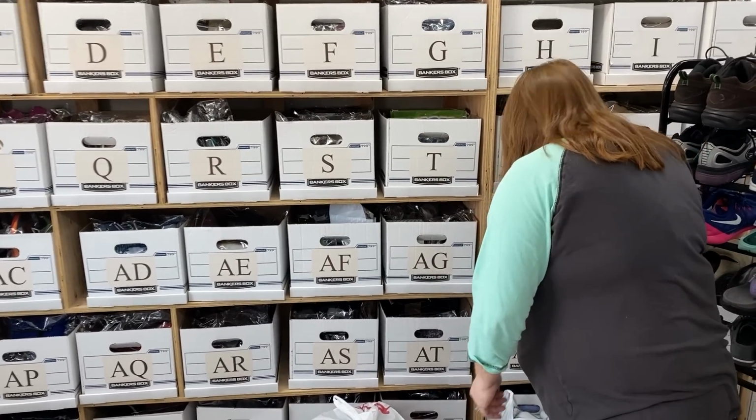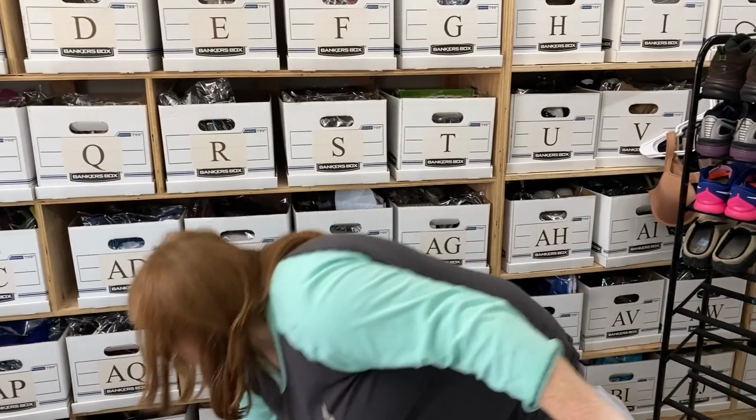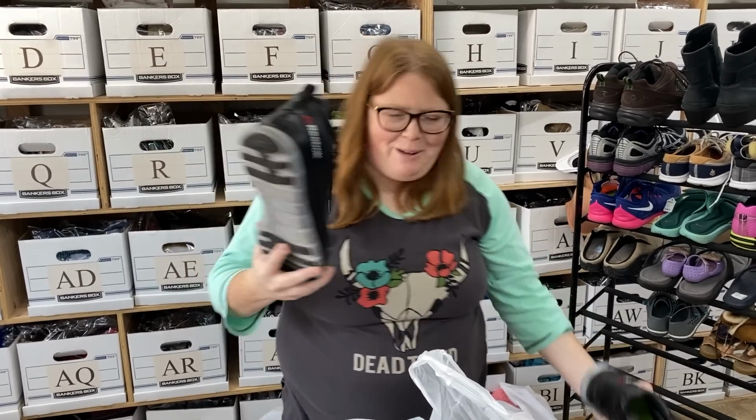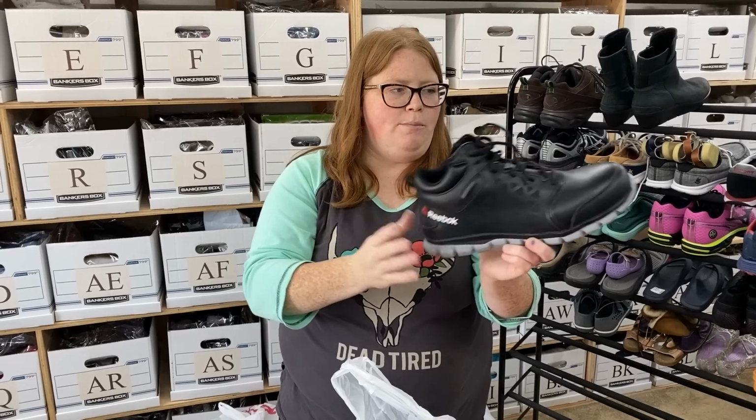What do we got? Is this my other Play-Doh bag? Yeah. All right, so Play-Dohs. So Play-Dohs I pay up for shoes, but they're usually in better condition, and just better shoes all around. So these are just Reeboks. I've sold this shoe several times, although never in a boot. It's always been a low top shoe.